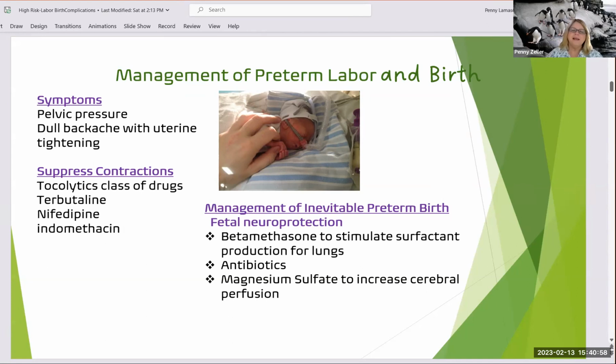Okay. So if it's inevitable, and we're not able to stop labor, there are some things we need to do to protect that baby, in particular the very tender, sensitive, fragile blood vessels. Betamethasone we're going to give to the mother. That's for the baby, a steroid, and it helps stimulate lung maturity in the fetus. We're going to give antibiotics prophylactically in case there's infection.